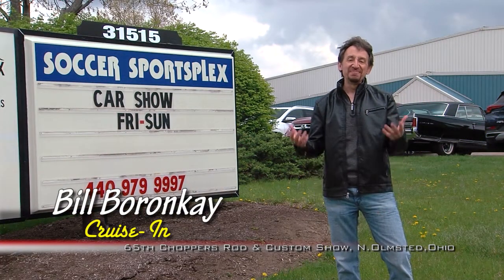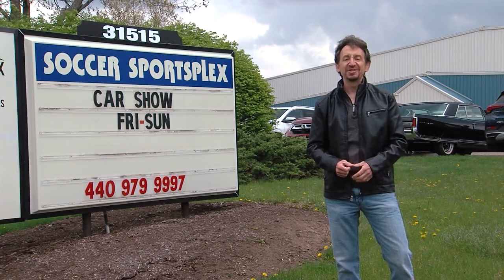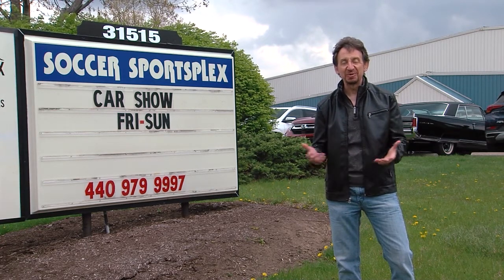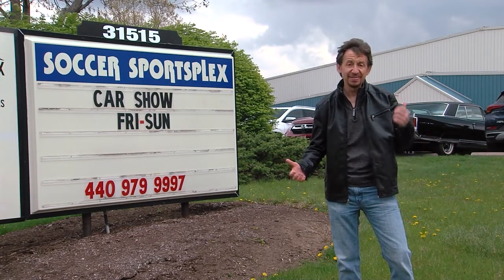Hi, welcome to Cruisin'. I'm Bill Bronco. You know how when you're planning a car show, you have to worry about things like weather? Well, not if you're the guys with the Chopper's Rod and Custom Show. They've been doing this thing 65 years. One reason? Well, they do it inside at the Sportsplex in North Olmsted, Ohio. Lots of great cars, the region's best. Come on, take a look.